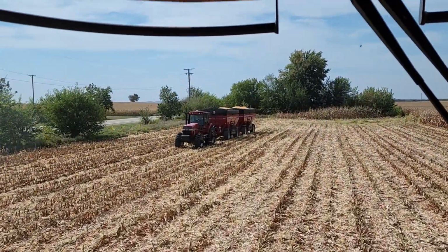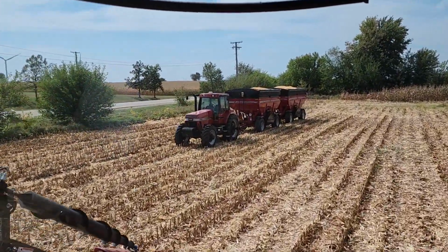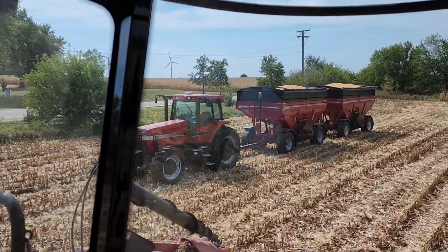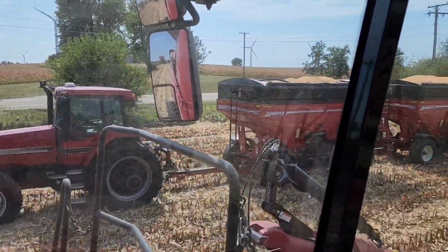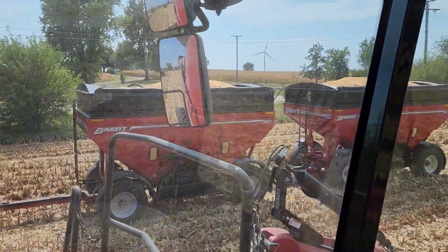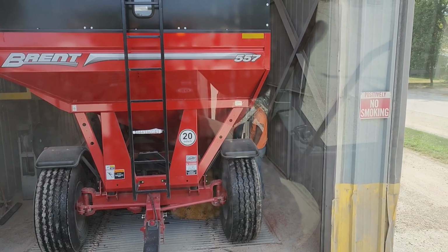Look at this beautiful unit. Looks pretty darn good now, at least. It's gonna get dirty. Oh, let's go to the elevator. Dumping.